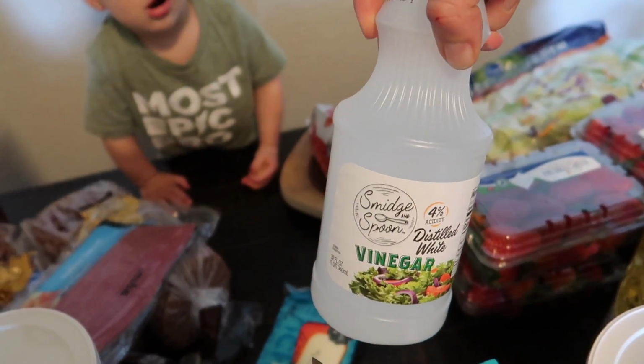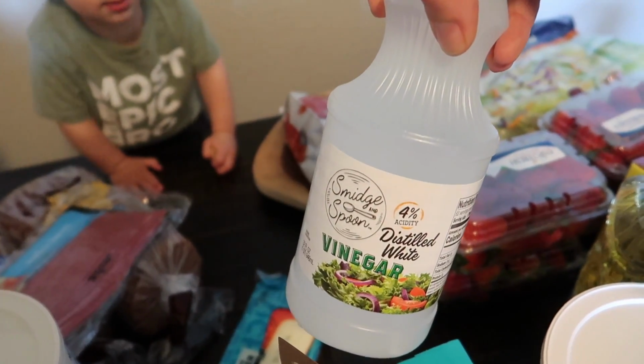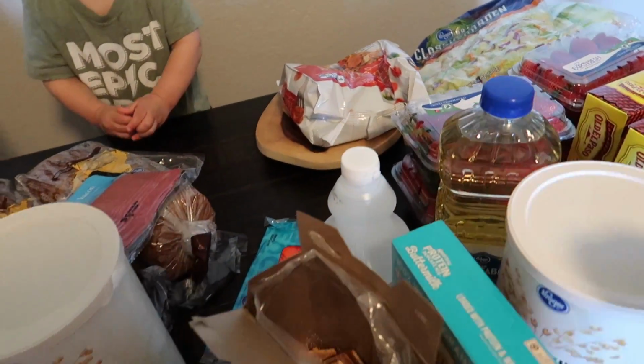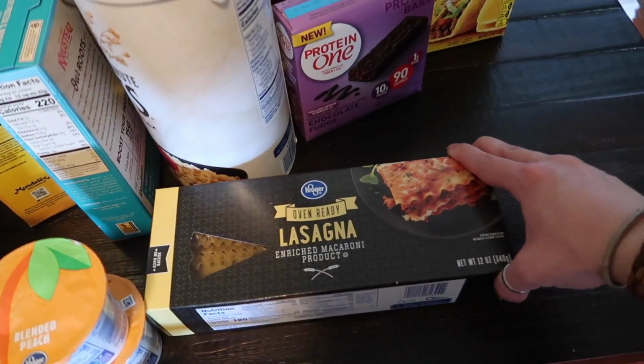I needed some more vinegar, and this is that same Smidgen Spoon brand from Kroger. This was only like 90, I think it was actually 79 cents. Needed some more vegetable oil, so I got some of that. The boys 4 of these yogurts, strawberry, banana, and peach. Some lasagna for that crock pot lasagna.